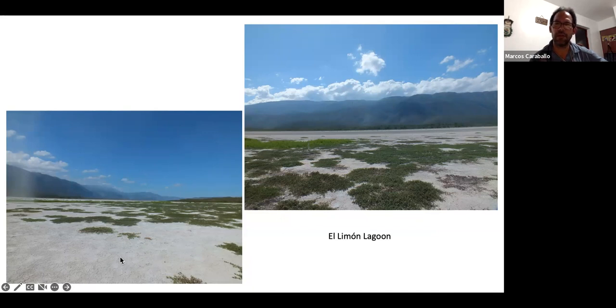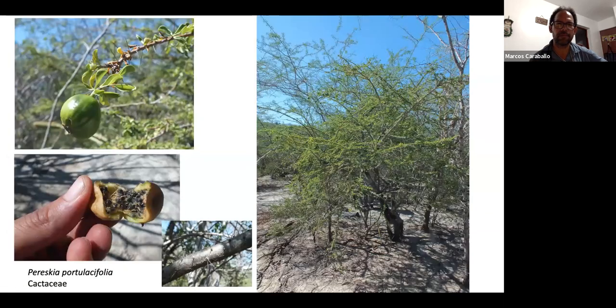And when you touch the soil, it's mostly salt. And you have some endemic cacti like this Pereskia. It's a leafy cactus. When we visited the area it was full of fruits, and the fruits are green, kind of greenish when ripe, and they are dispersed mainly by the Cyclura, the rock iguanas. They fall to the ground and iguanas eat them and disperse them, and there is a small population next to the lake. It's an endemic plant, and it's kind of rare. You have to go to a couple of places.